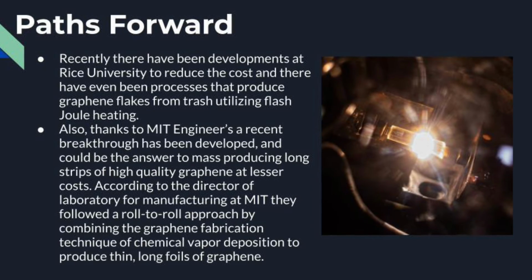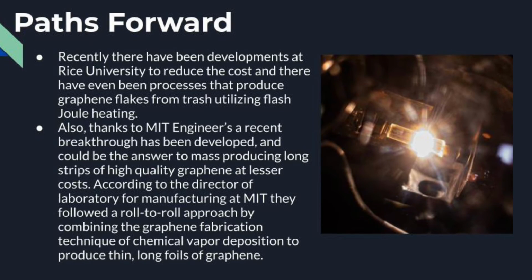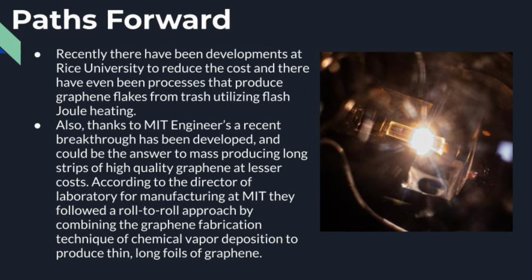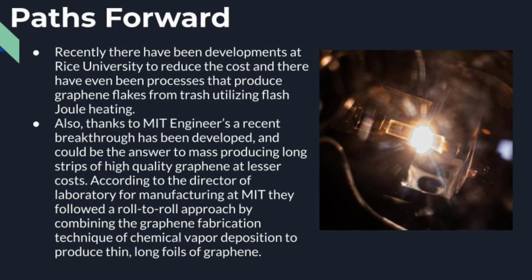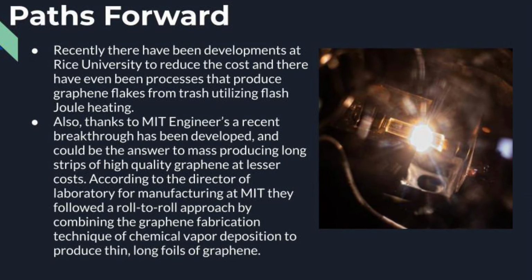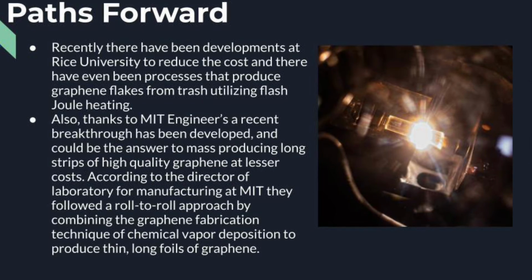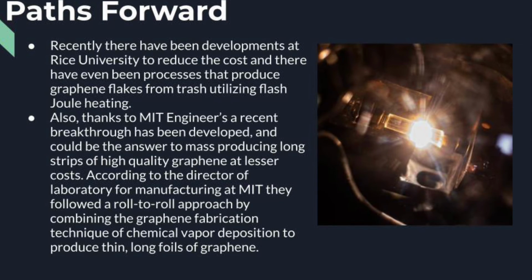Recently, there have been developments at Rice University utilizing trash in a method called flash joule heating. It heats trash such as food waste, plastic waste, even tires, to a very high heat very quickly, which breaks down the bonds in the carbons and creates graphene flakes. Also, MIT engineers have been working on a roll-to-roll approach, combining the graphene fabrication technique of chemical vapor deposition to produce thin, long foils of graphene.